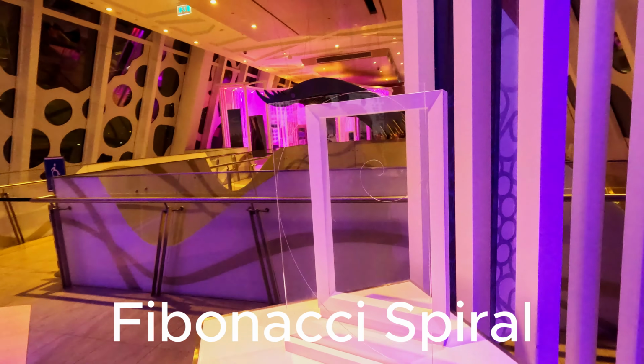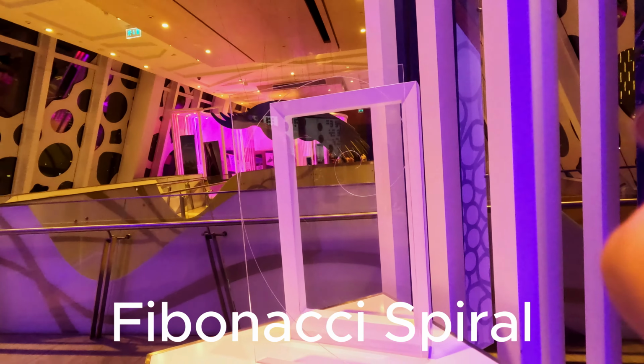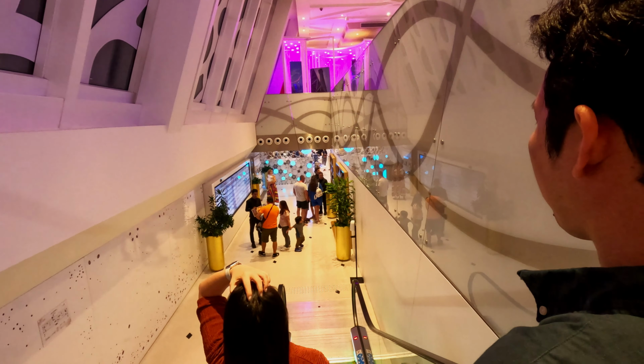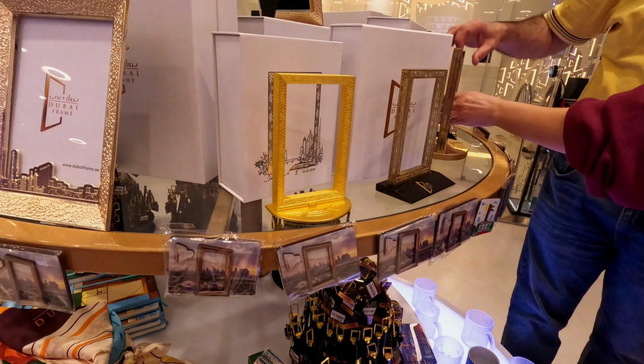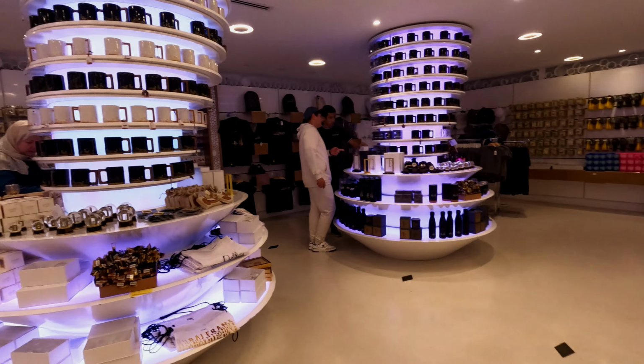That's also one famous trading tool, the golden ratio. And afterwards you can have everything in souvenir form.